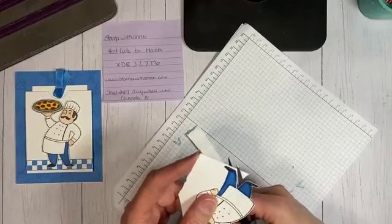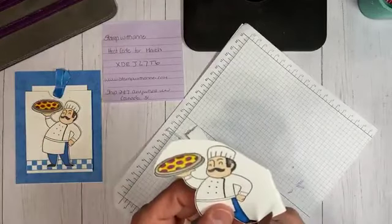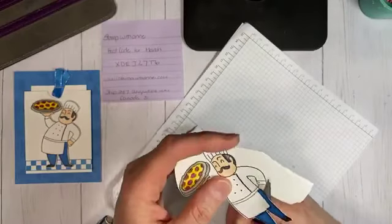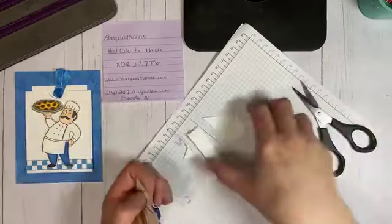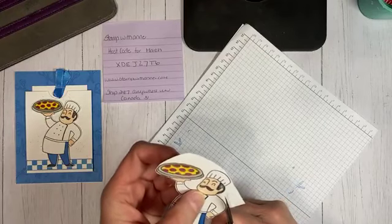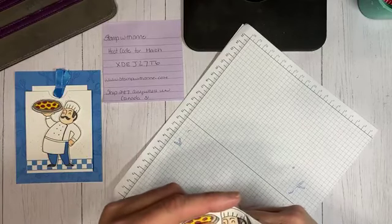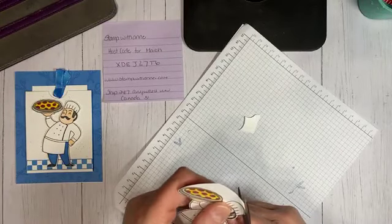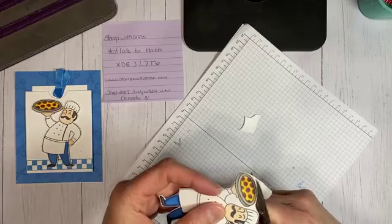So I'm just cutting this out. I really need to keep this close to me because if not, I might chop off his leg. So I'm just using my paper snips, and I'm literally just following around. I like to leave a little bit of a white edge around the black. Okay. Along that pizza guy.